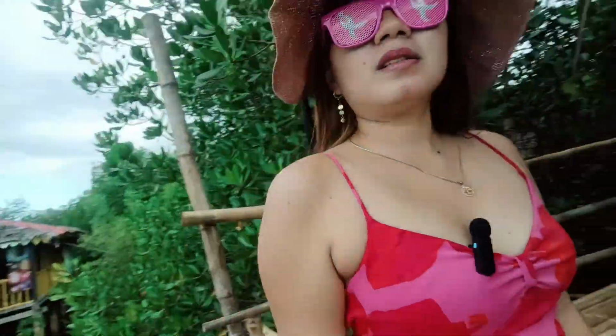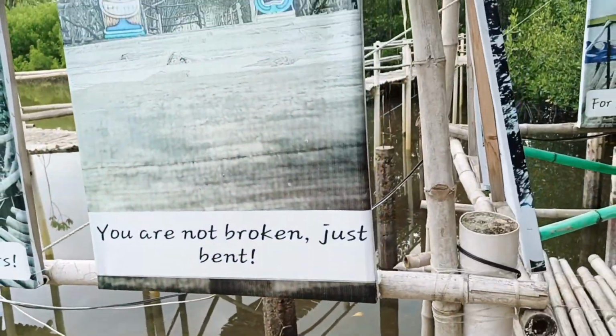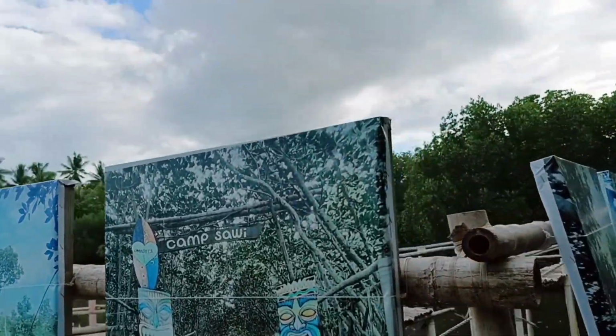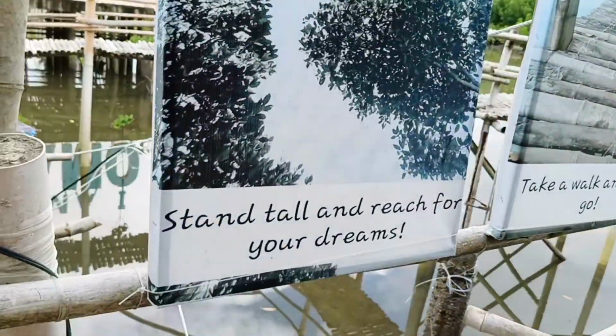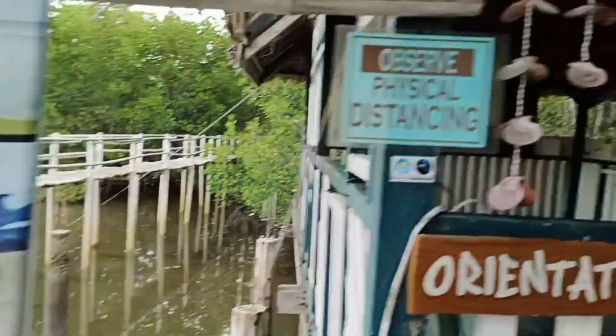So this is a standout. What is this? With others, or you are not broken, just bent. Like Lynn stands so weak. Stand tall and reach for your dreams. Take a walk and let it go. For your eyes only.